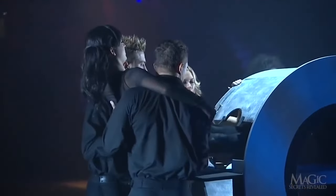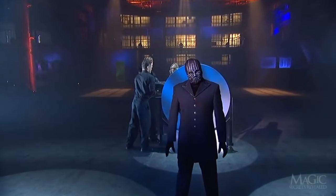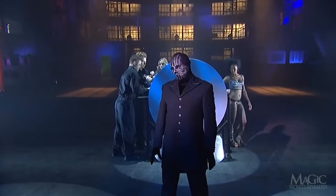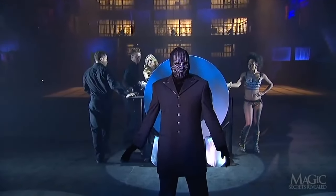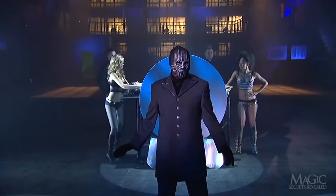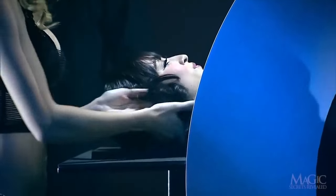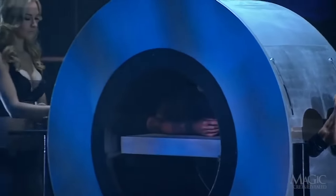The two male assistants lift the girl onto the table, while the two women prepare to secure her inside the ring. Meanwhile, the magician stands by, ready to take all of the credit. Now that the girl is in position, we can see that her head and ponytail protrude from one side of the ring and her feet hang out the other.